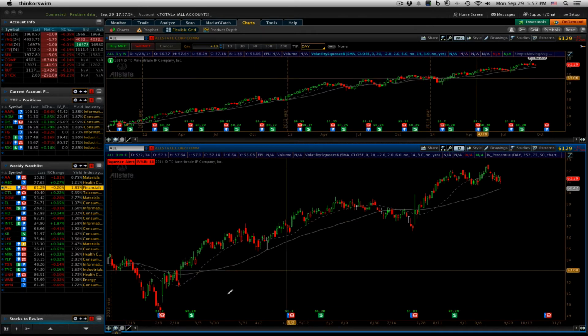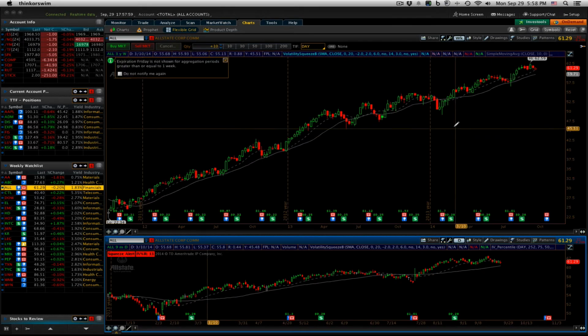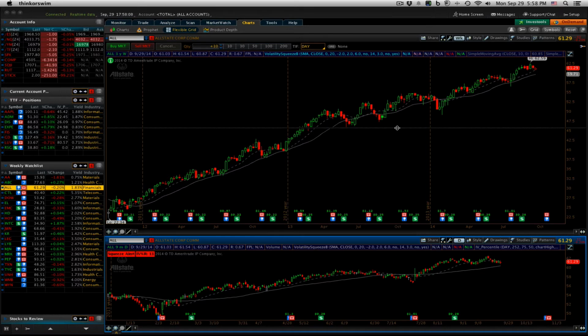Allstate, here's another one that's moving up nicely. You could see here on the weekly chart we have a nice uptrend intact. All right, the 10-week is above the 20-week. Stock is continuing higher. So then we know we want to be long.